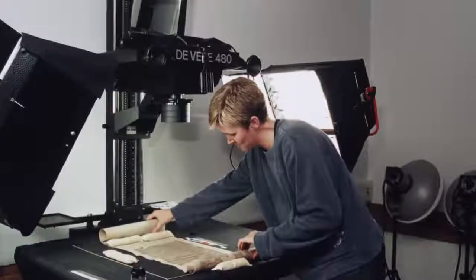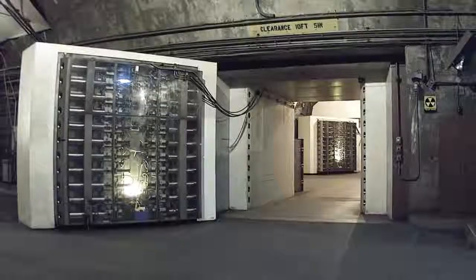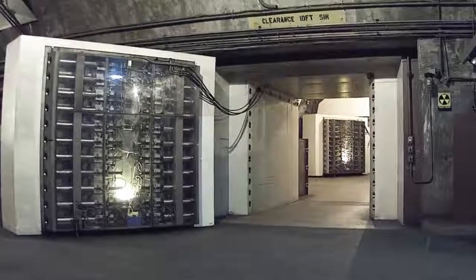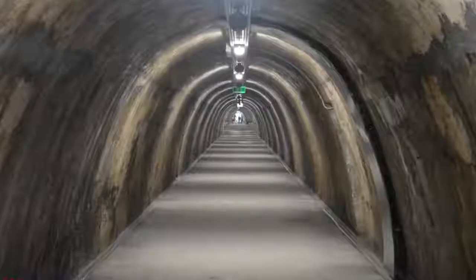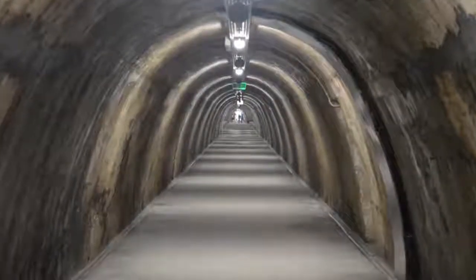The LDS Church began its efforts to digitize the vault's contents in 1999, and these records can be partially accessed through FamilySearch.org. 60 staff members manage 65,000 square feet of records and shuffle between tunnels that are 25 feet wide to make it to 6 storage areas.